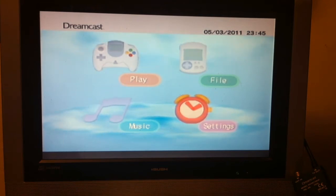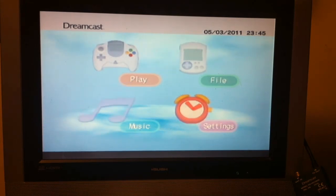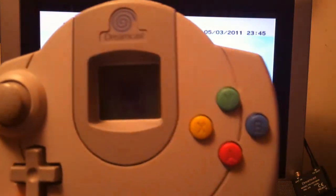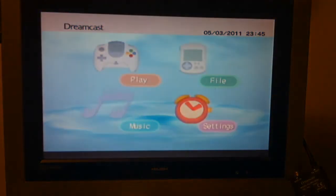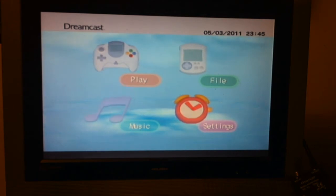Now, I don't know what else to say on the console apart from it's a great little console. I mean, you got online gaming, emails, you got your little screen in your pad, which doesn't show much at the moment because the camera's too dark, but at the moment it's a little game controller showing you're on the main screen.